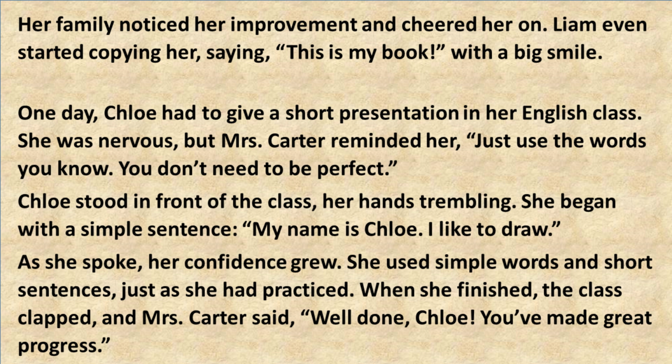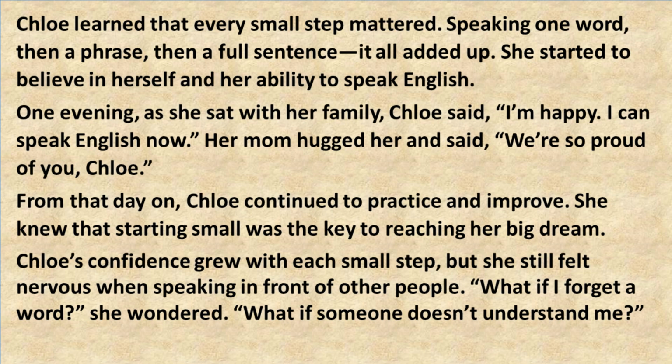When she finished, the class clapped, and Mrs. Carter said, "Well done, Chloe. You've made great progress." Chloe learned that every small step mattered. Speaking one word, then a phrase, then a full sentence, it all added up. She started to believe in herself and her ability to speak English.